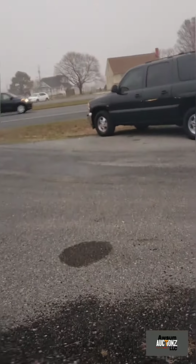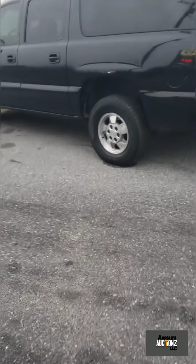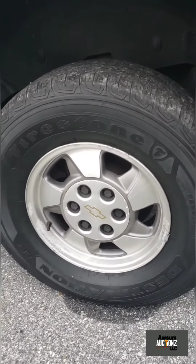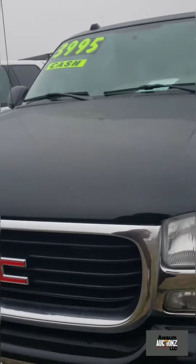That's it. I like the Suburban over here. Blacked out right here. Pretty good condition. Not sure of the year. Let's get an angle from over here. Pretty clean.